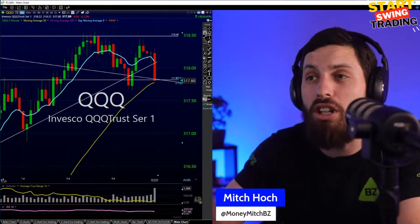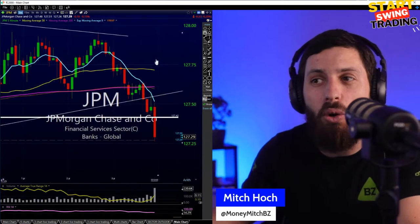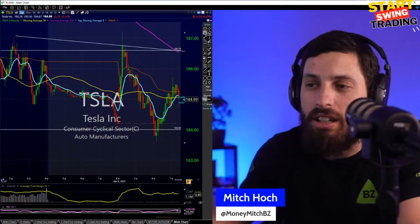So look at JPM here towards the close. This doesn't look too bad. I'll probably hold on to my swings. Look how the banks started to let go. Look how Tesla's going lower now. That looks good for me.